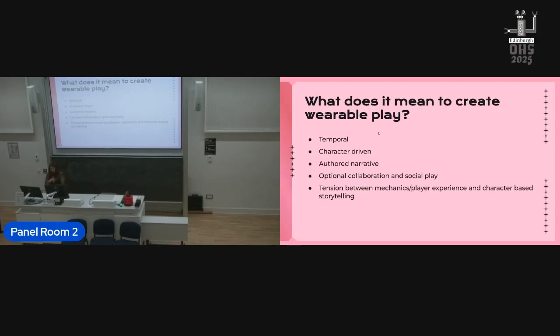Also, because storytelling guides a lot of my work, I wanted something that was a bit character driven, so you would interact with a character through this object, and also something that had an authored narrative. So there is a storyline that it follows along as you play with it. I also liked the idea of having collaboration and social play, where maybe you could find people who had similar devices close to you, and you could connect with them. And as I was thinking about this, I encountered the same tension that I've been encountering this whole time between designing compelling mechanics and experiences while also telling a story and making sure that people are still invested in that story as much as they are in the experience of interacting with that object.